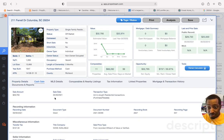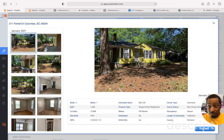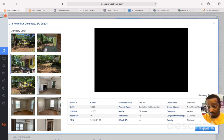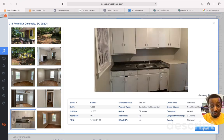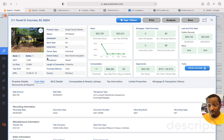Let's see, cash sales. This one sold this year, 28,000. Estimated value is 32,000. I feel like you probably could get a little bit more for this property once it's fixed up. That's in its current condition. It looked like it needs some work for sure. Paint job, new floors. Okay. Yep, need some work definitely. But again, we compare this to that other property that sold. I feel like this is probably more of a $90,000 property.